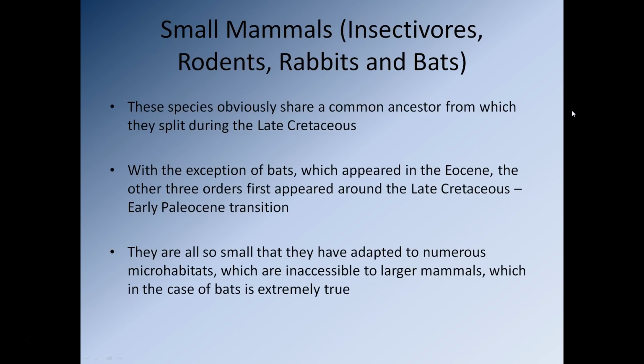Okay, so let's take a couple of slides just to have a quick think about the small mammals, the insectivores, the rodents, the rabbits, and the bats. So these species obviously share a common ancestor from which they split during the late Cretaceous. They are, on the whole, relatively similar organisms with a relatively similar build. So with the exception of bats, which appeared in the Eocene, the other 3, the insectivores, the rodents, and the rabbits, their orders first appeared around the late Cretaceous and early Paleocene transition. So on the whole, they are actually archaic mammals.